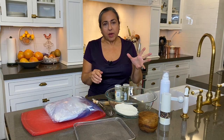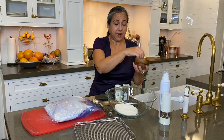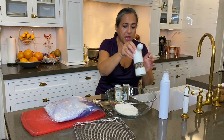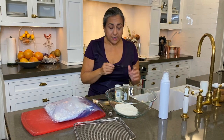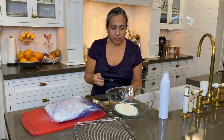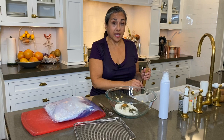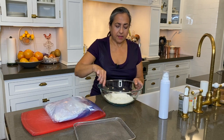In this bowl, I have about a cup of all-purpose flour, to which I am adding a pinch of salt, a little pepper, 1 teaspoon each of garlic powder, onion powder, oregano, and 1/4 teaspoon of cayenne pepper. And then we just whisk it together.